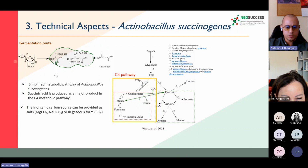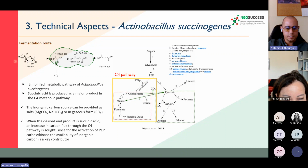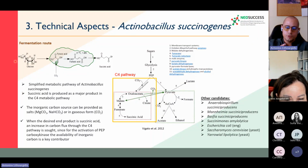The inorganic carbon source can usually be provided as different salts or in gaseous form as CO2. So what has CO2 inside? It is the biogas actually, and that's how we achieve the biogas upgrading. Therefore, providing a certain amount of inorganic carbon is a key contributor to the process.